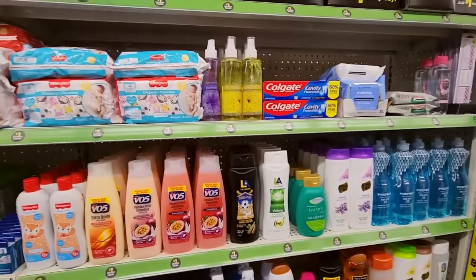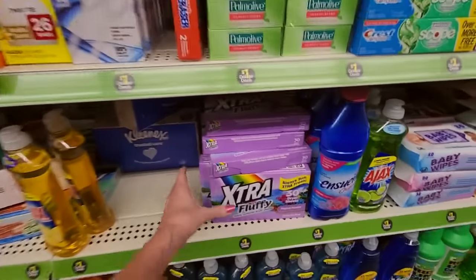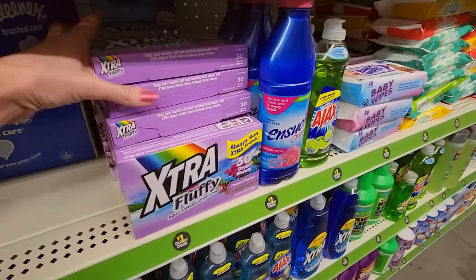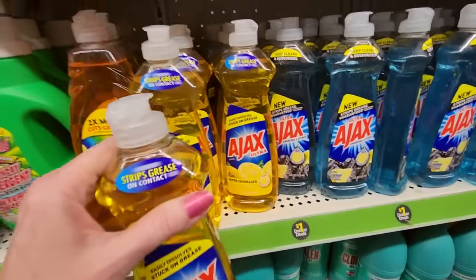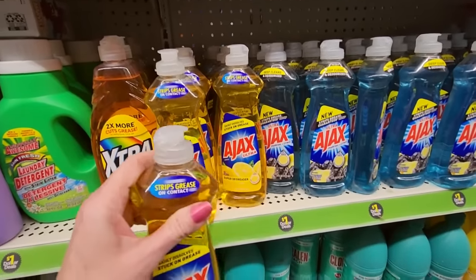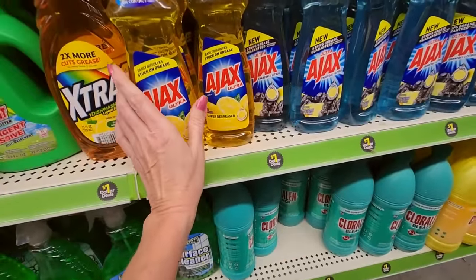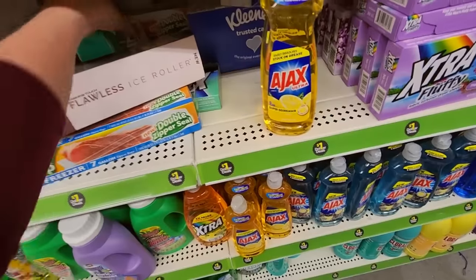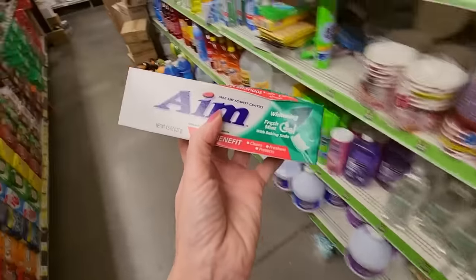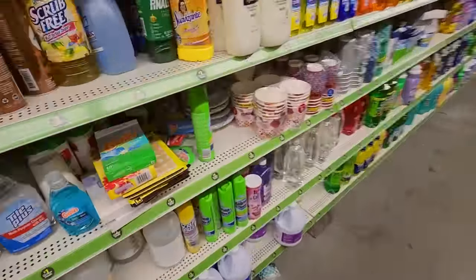Ooh, this makes me happy. Look at that. Okay. Extra, nice and fluffy. We have our Ajax Ultra. Oh, that is so, it's full. Okay, this Ajax is very, very full. I have two bottles that won't fit. AIM. I saw some AIM, but it was a different kind. I'm not worried about it right now. I'm just putting it down there.